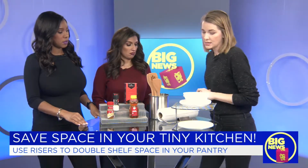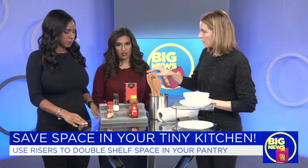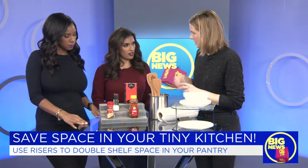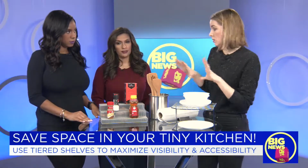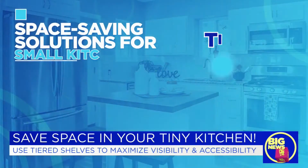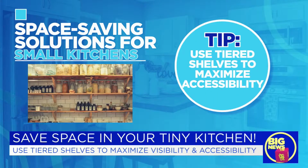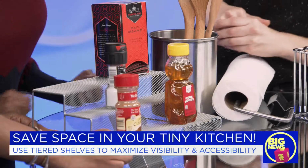Perfect. So easy solution. Moving on, we have this tiered spice rack, if you will. This you could kind of put on anything. It's great. Put this in a cabinet, or I guess you could put it on your counter too if you have the counter space. This gives you visibility and accessibility. So oftentimes with spices, they're all the same height. You're just kind of trying to peer into the back of a cabinet. You're losing a lot of what you have. This spreads them out, gives you a better glance at what you got.